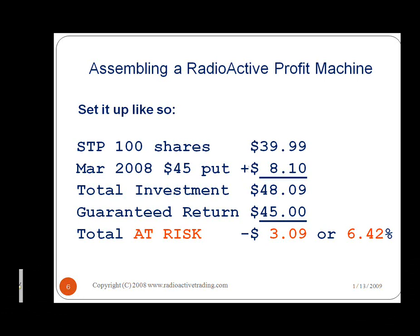At the same time, I bought a March 2008 $45 put option. And so the total investment of the two instruments was $48.09 per share. But of course, I have a guaranteed return of $45 a share. So the difference, the at-risk amount, is the $3.09. That is not insurable. It's like my deductible on my insurance, let's say.